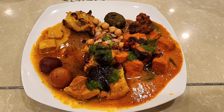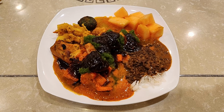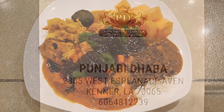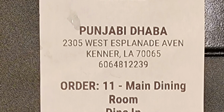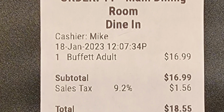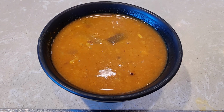I am long overdue for a fantastic buffet feast, so I got 2 more plates. This was a great one, and then here's my final plate. I absolutely put down quite a respectable amount of food. Then the bill arrived, and the total before tip was $18.55. So obviously I had to make a return visit, and I started out with a soup this time.